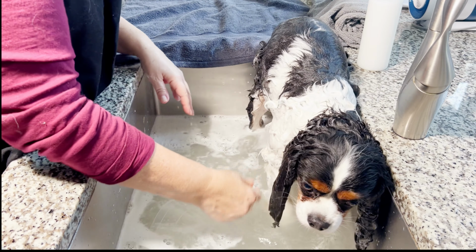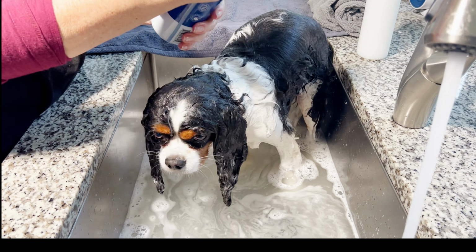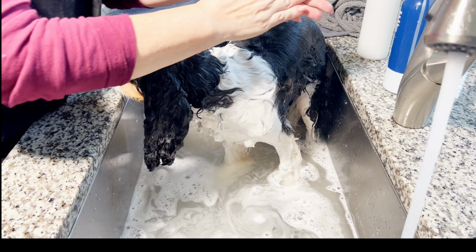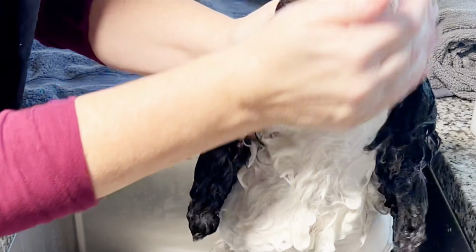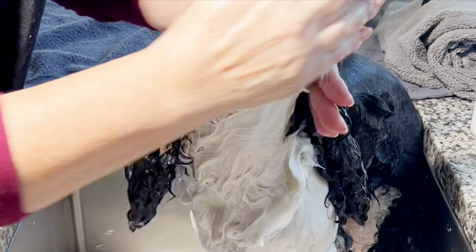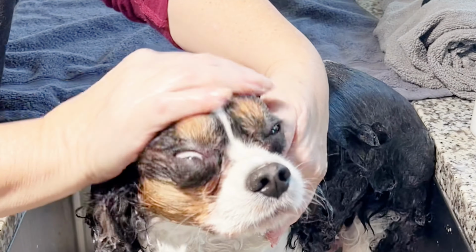Okay, Charlie's bath is coming along. It's time for the Face First face wash. I just put a little dab of Face First in my hand, rub it around on the outsides of his eyes and around his mouth. It smells like blueberries, but they don't seem to notice as they don't lick it too much. Again, this is not his favorite part, but he's being a trooper.